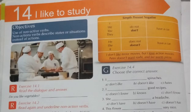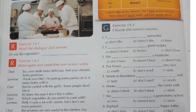So, according with your calendar, we're going to solve the first exercise. It says exercise 14.1. Read the dialogue and answer the question. The question says, do you like vegetables? In your case, you have to write, if yes, yes I do, or if you don't like vegetables, no, I don't. Yes, I do, or no, I don't.